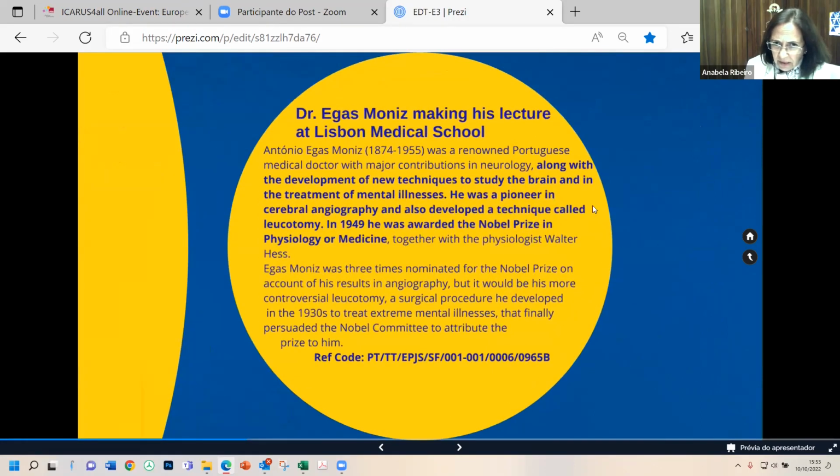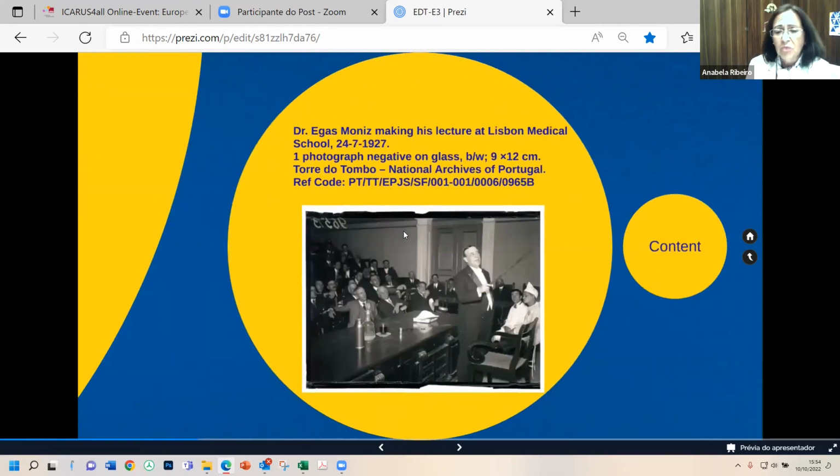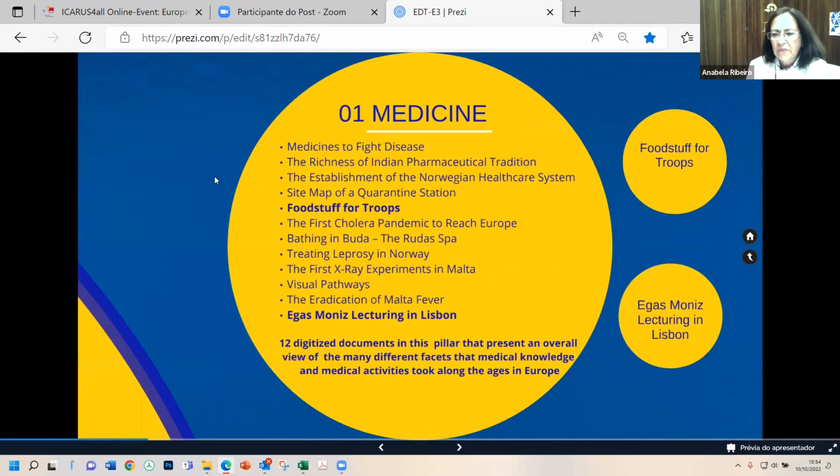This man, Egas Muniz, is a medical doctor. He is making his lecture at the Lisbon Medical School, and he was a renowned Portuguese medical doctor with major contributions in neurology, along with the development of new techniques to study the brain and the treatment of mental illness. He was a pioneer in the cerebral angiography and also developed a technique called leucotomy. In 1949, he was awarded the Nobel Prize in Physiology or Medicine, together with the physiologist Walter Hess. And in Portugal and in Europe, he was distinguished. And at this moment, we have a hospital with his name, because he was very important in the medical sciences.